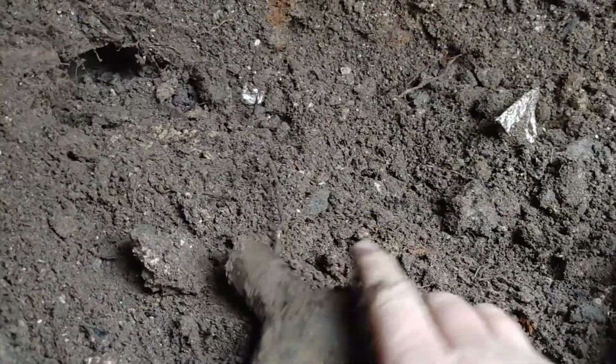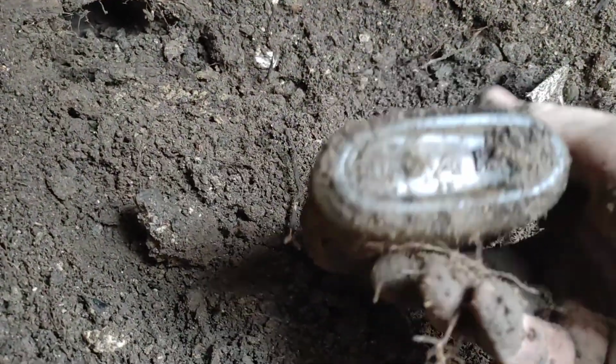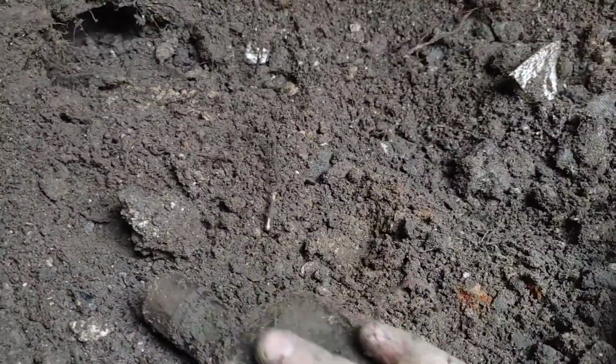That is looking like a flask. It's coming. It's broke. No embossing on it. That is upsetting. Huh. Well, I know what I'm digging. I'll get back to you when I find something else.